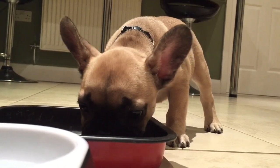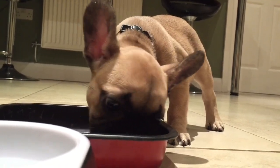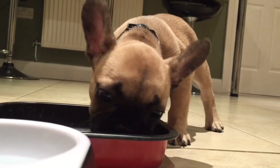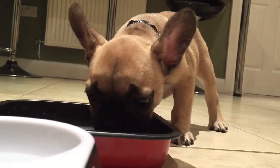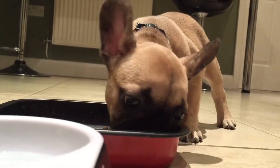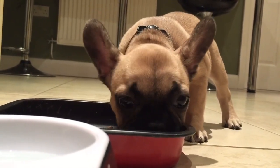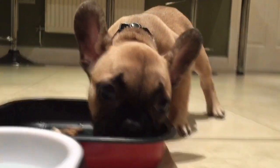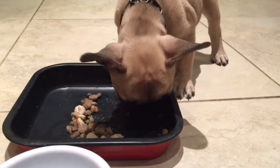Eating her biscuits. Some soft ones, some hard ones, and a bit of pork from our tea. Only a little bit, because we don't want to give her a dodgy tummy. But she hasn't come up for a breath yet, she's just munching the whole thing. I think she's going to eat the tray as well. Let's hope we haven't started something.